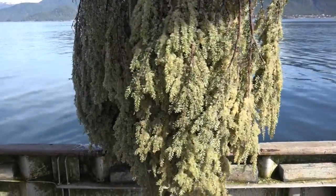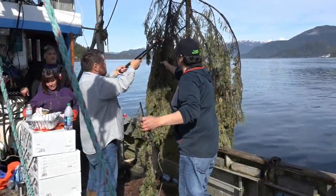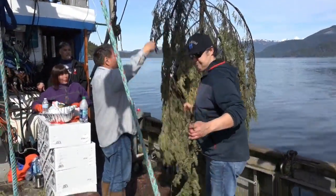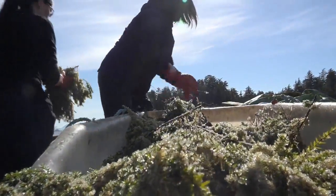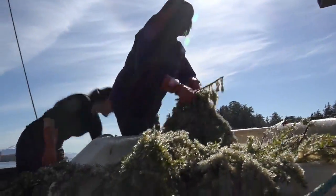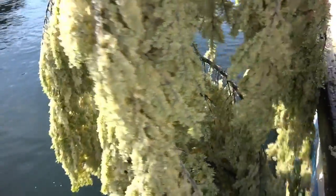Usually we lay the branches the end of March, and then you leave it in the water for a few days, and then you check them and see if they're ready to be pulled. They're covered with eggs, that's how you know. You just keep checking them.